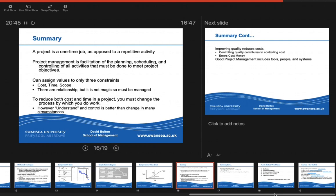Those three constraints: cost, time, and scope. There is a relationship. It's not magic, so it must be managed. In other words, if you just leave these things to tick over by themselves, then one will win out over the other, and that will cause issues within the project. To reduce both time and cost within a project, you have to change the way that you work, and understand and control the project, driving it forward.